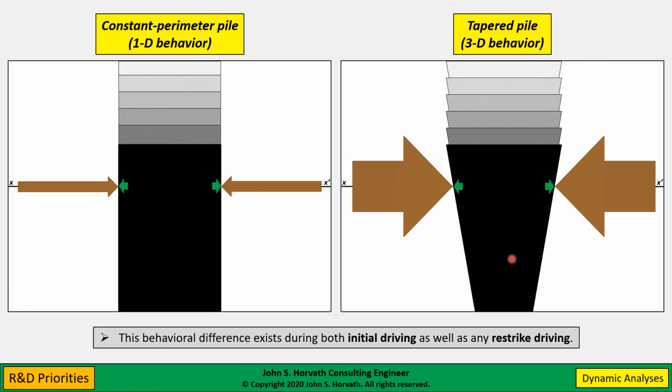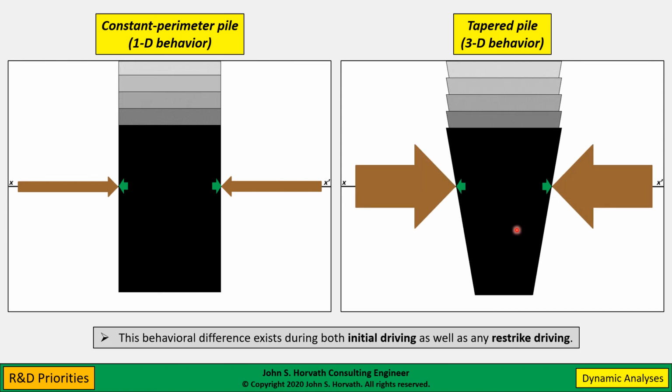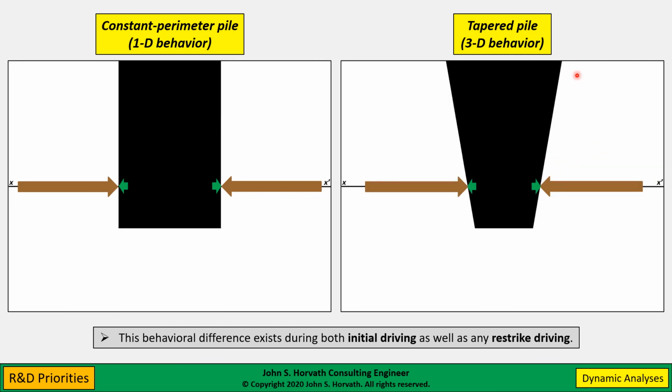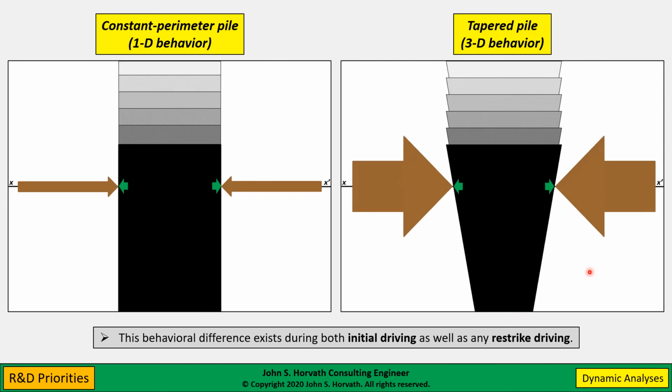We have an axial component and we have a radial component. It is not one-dimensional. And the resistance is coming from three mechanisms. If we have a constant perimeter portion, we have shaft sliding friction. Here we have wedging and we have end bearing.